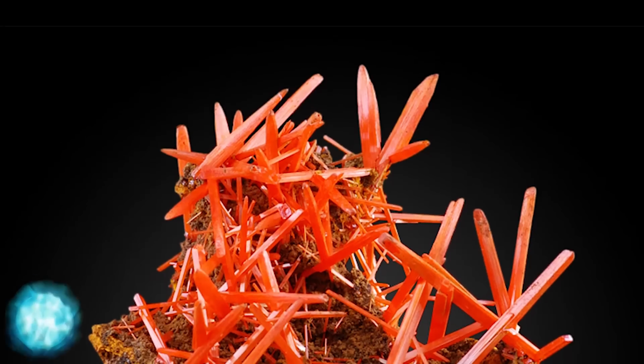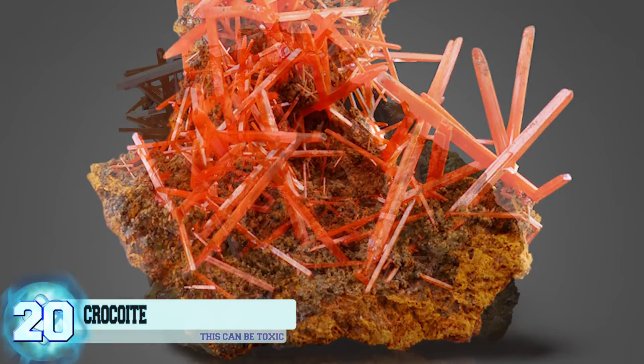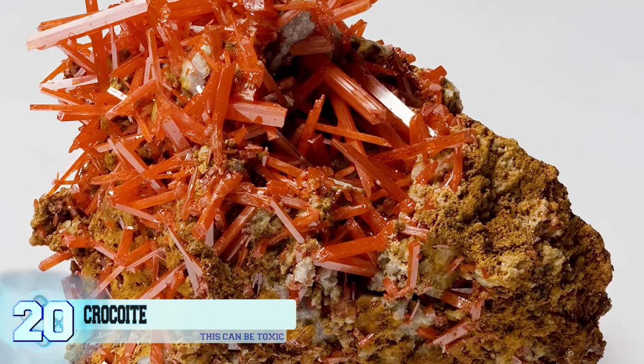Number 20, crocoite. Doesn't this look like a bunch of thin, sharp carrots? The mineral can be located in several different places such as Brazil, Tasmania, the Philippines, and Australia. Because it is made up of lead(II) chromate, it is classified as being toxic.